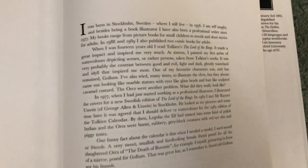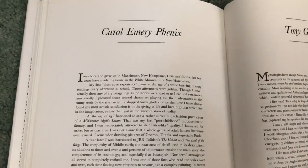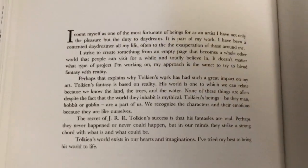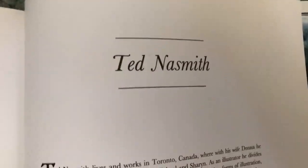Okay. I guess if you want, you could pause that and read all that if you want to. Ready, pause. That is a carol. Pause. Garland, right there. If you'd like to read, pause. This guy had a lot of the pictures from the beginning right there. Pause. Yeah, I've been holding this camera up with this hand for a long time. Pause. Ted Nasmith.